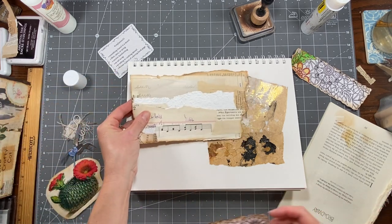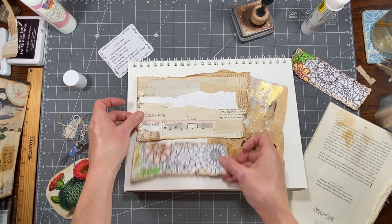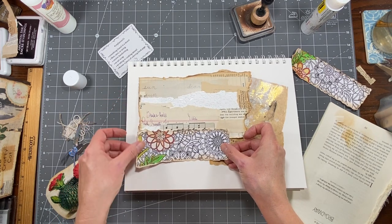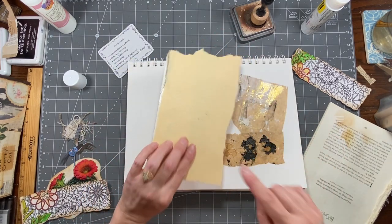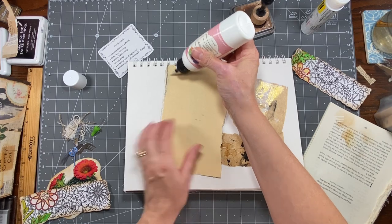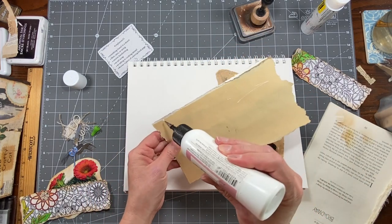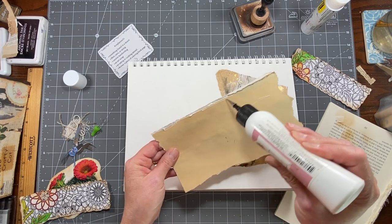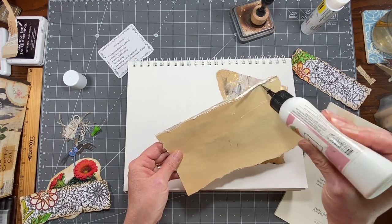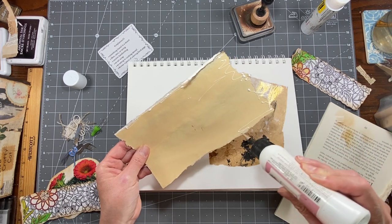Trying to decide if I want this under. I think it needs to go over. This is a little thicker. I'm just gonna go ahead and use art glitter glue. That piece is falling off right there. Oh, art glitter glue, come on. You can do it. It's been very temperamental. I think the little spout needs to get washed out again.